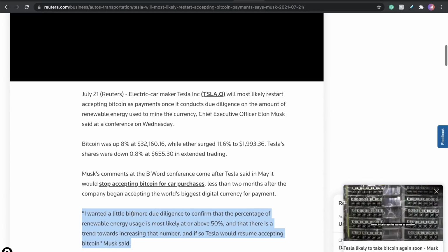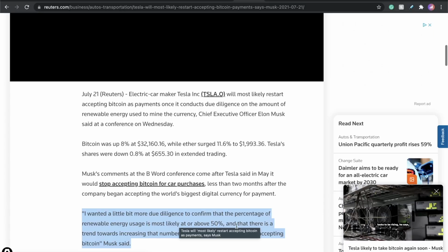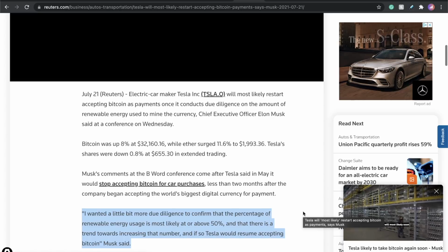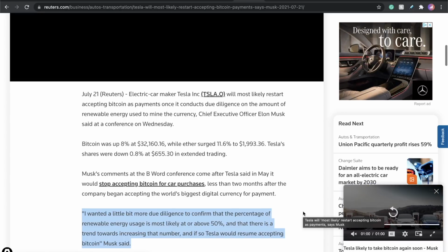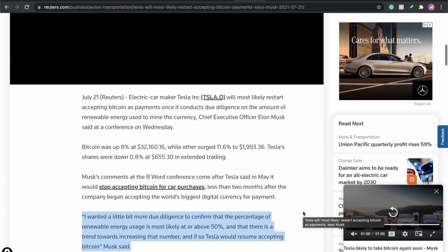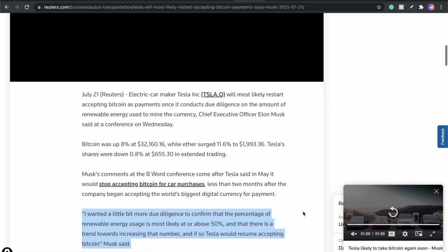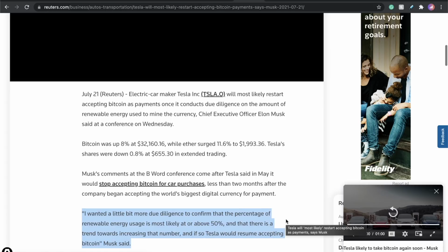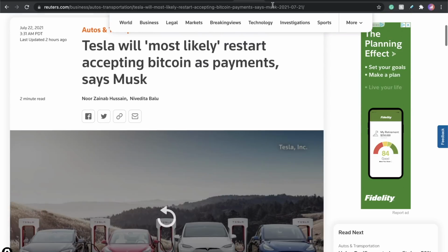There are so many things in here where you have to check off this, check off this, check off this. It has to be above 50%, most likely at or above 50%, and there's a trend. Sorry, I'm mixing up my words a little bit, but what I see out of this is that Elon Musk is hopeful. He said that he actually holds Bitcoin, Ethereum, and Doge at the B-Word conference. So he holds those three, part of the reasons why I personally hold them as well. But he did not say he's going to accept it. A lot of people are saying it's pumping because of it, but it needs to go through a few checkpoints before Elon Musk actually accepts it. Just wanted to point that out to you guys.